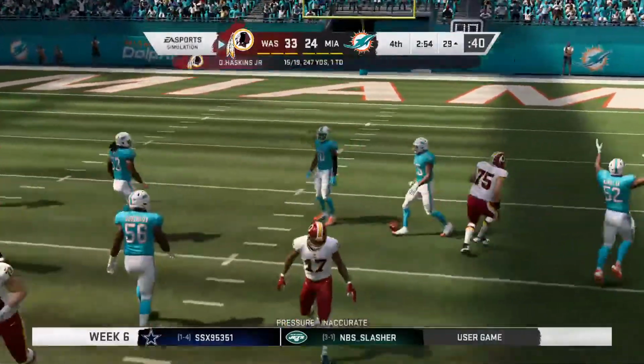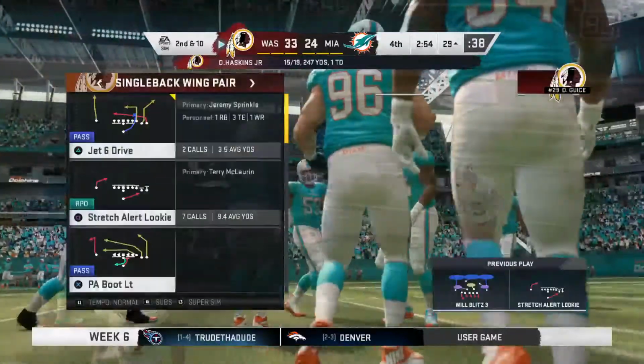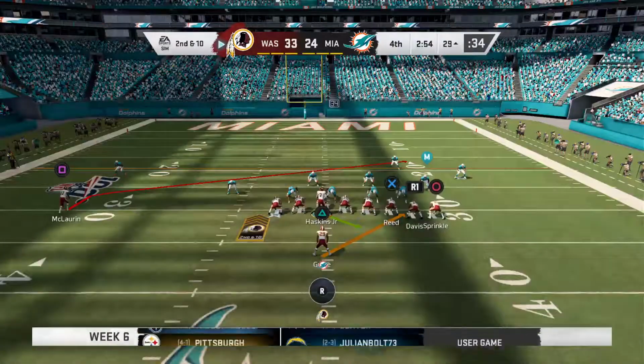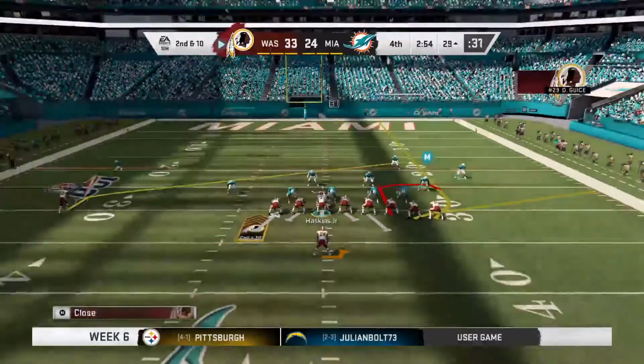Looking middle, and it's incomplete. The intended target was the rookie Terry McLaurin, and that'll bring up 2nd down. Here's 2nd and 10 now from the 29.